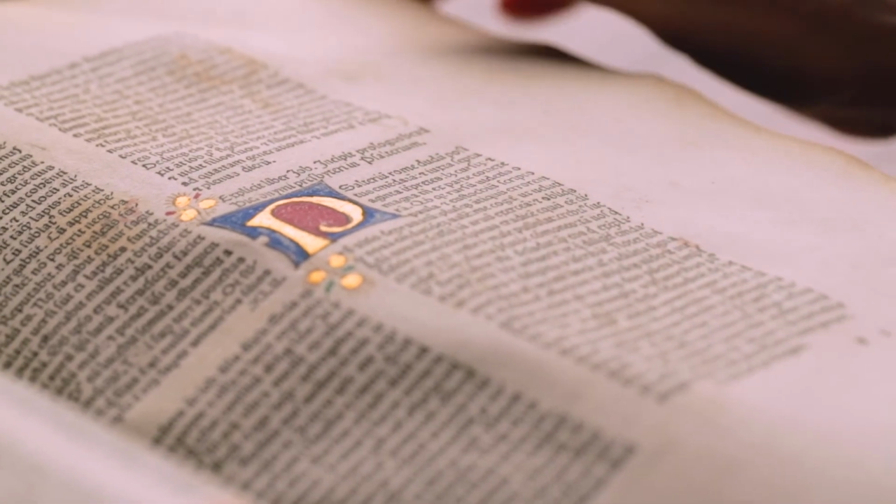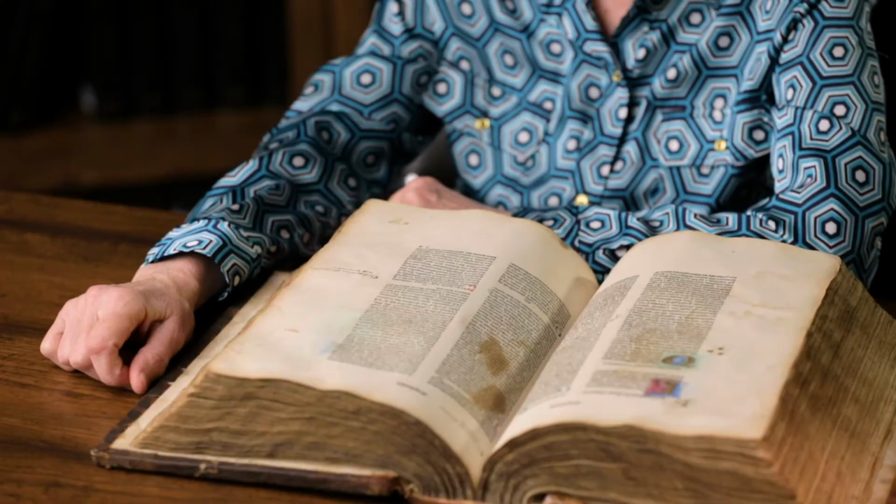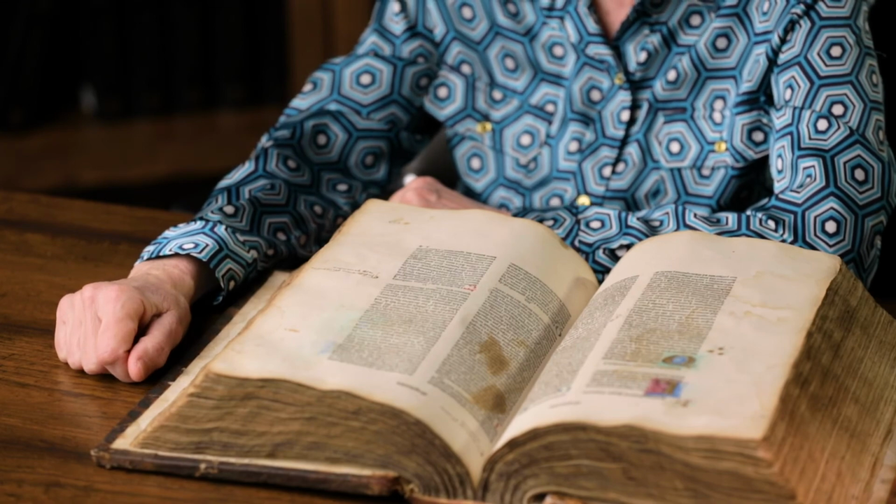The division into chapters, as we have it today, goes back to Stephen Langton, Archbishop of Canterbury, and the man who wrote the text of the Magna Carta. So it goes back to the 13th century. And it's another way of helping the reader find easily and navigate through the Bible.